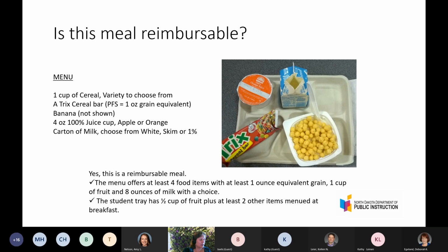So in this menu for this breakfast, we've given them a choice of cereal. 1 cup will equal 1 ounce of grain equivalent. They have a choice of a Trix cereal bar, and we found a product formulation statement that says this is also equal to 1 ounce grain. We don't see the banana here, but there's a bucket of bananas sitting out for the kids to choose from, and a 4-ounce 100% juice cup. That would be half a cup, another half a cup of fruit. So we've got a whole cup of fruit there, and a choice of milks for the students to choose from.